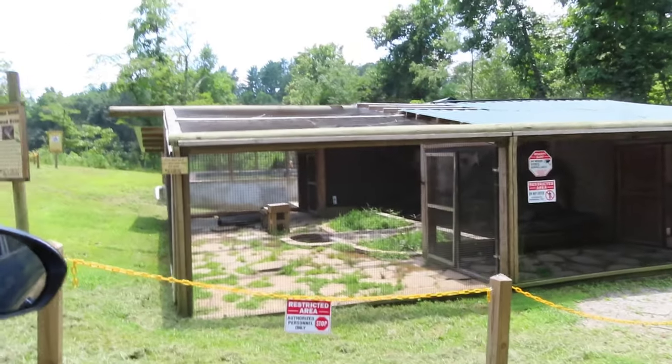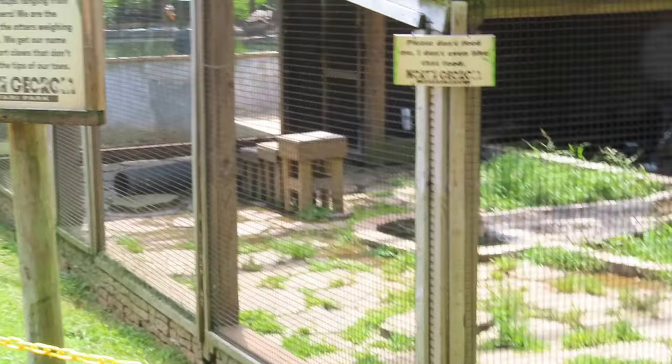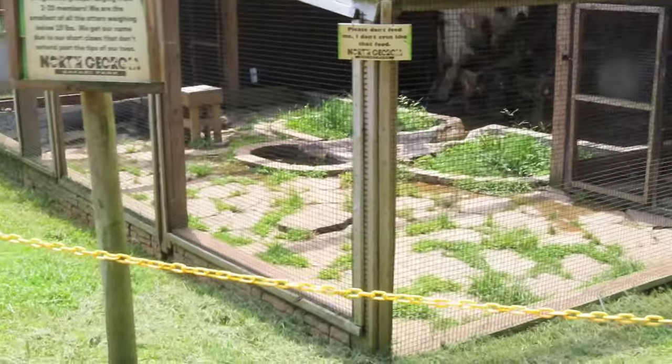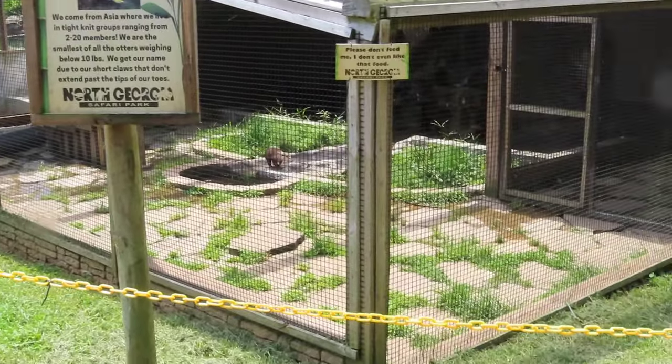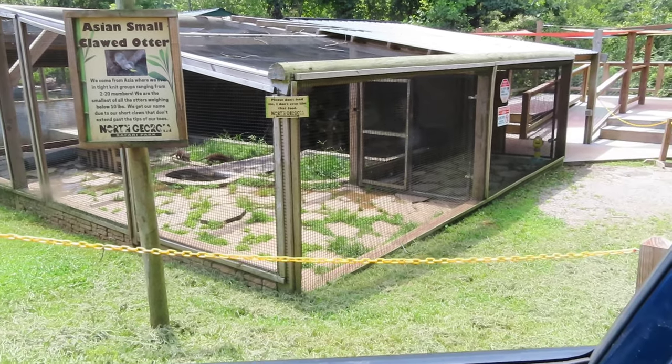Okay, here's the otter exhibit. I just saw him running. I don't know if y'all can see it. Let me zoom in. There's one in the back over there. Oh, there he is. Yep. Oh, hi baby. There's llamas on the left.